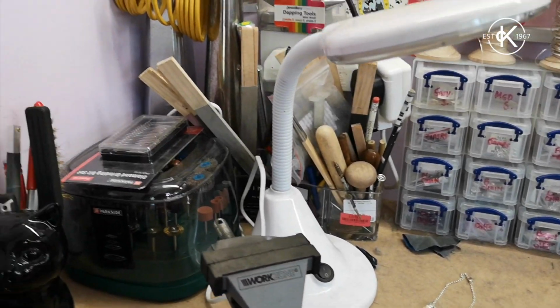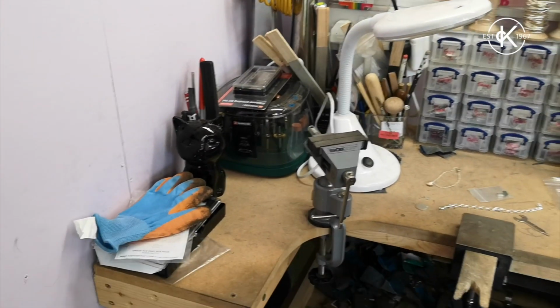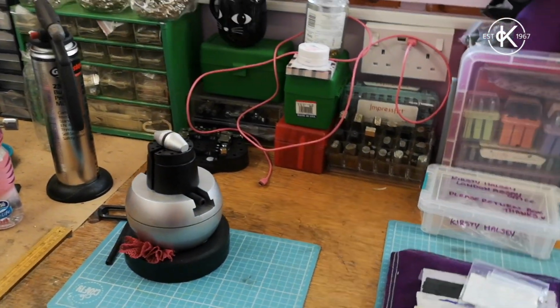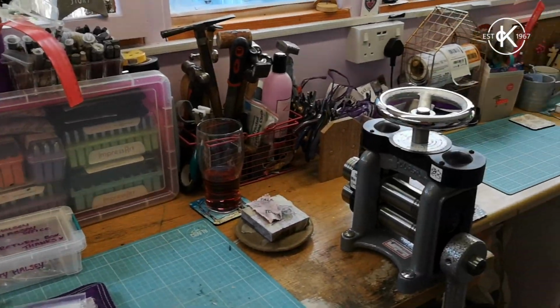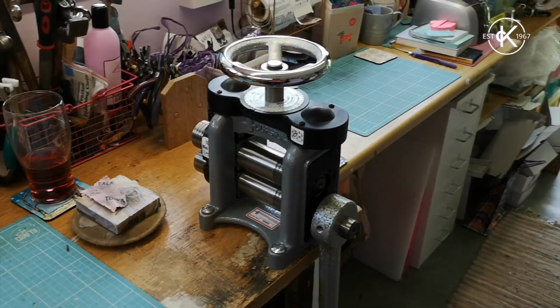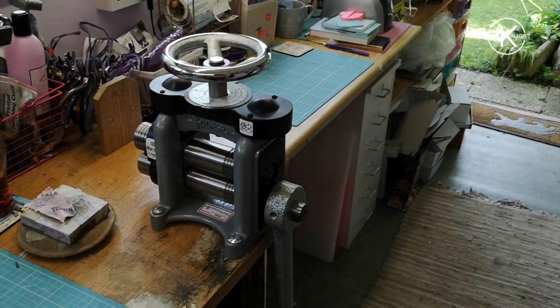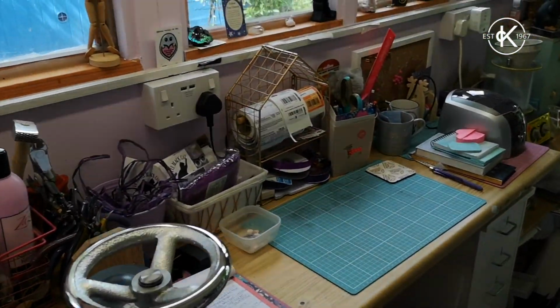You'll see there's quite a bit of kit on here. I've got my bangle mandrels. And then I'll come around, so it's a squirrel just landing on my roof. Happens quite regularly. It's either a squirrel or a cat. Down here, this is all my stamping kit. My lovely Dudley the Durston. All of my tools have names. So this is Dudley the Durston. He came at Christmas, and yeah, he's a much loved member of the team.